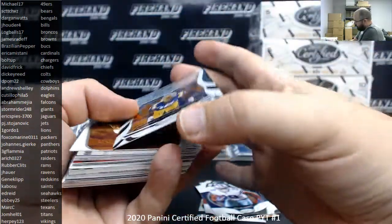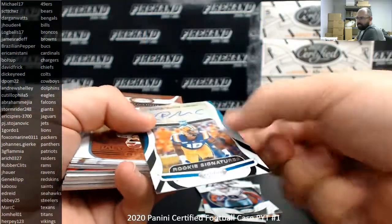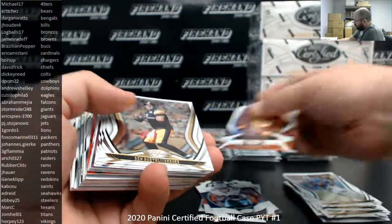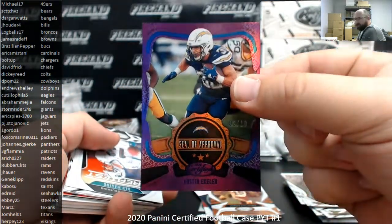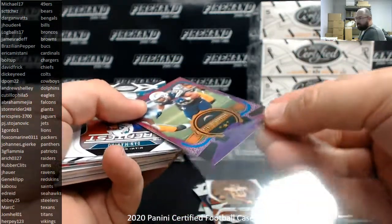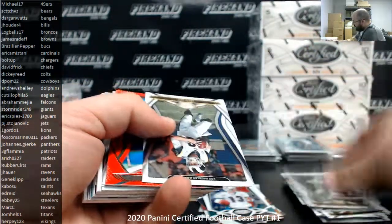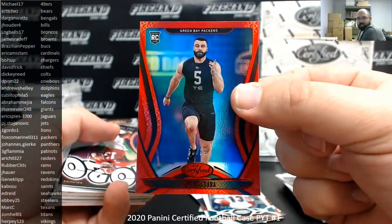Rookie signatures. Laviska Shenault to 199 for the Jags. Jaguars belong to Eric Spies. There you go. Austin Ekeler, purple seal of approval number to 10. Chargers belong to Bolt Up. Got a red to 99, Josiah Deguara for the Packers going to Fox Coast Marine.